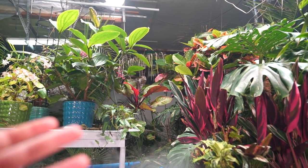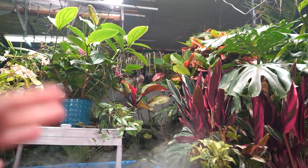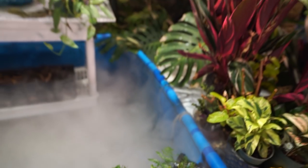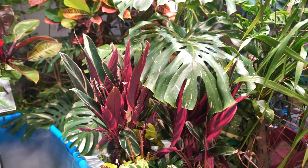But then there's also the risk of moving them around when they're frozen because you damage a lot of plant tissue that way. Oh, what's done is done. Not a big deal. They've been moved around when they've been frozen plenty of times over the years, so I'm not too concerned about them.